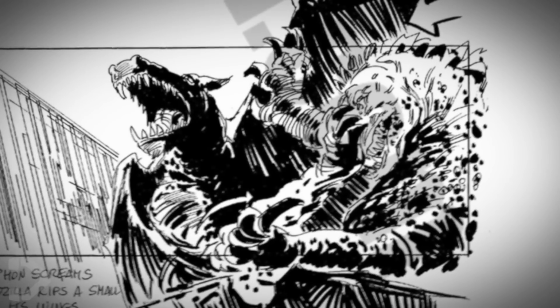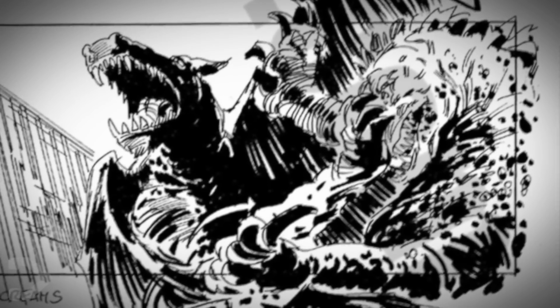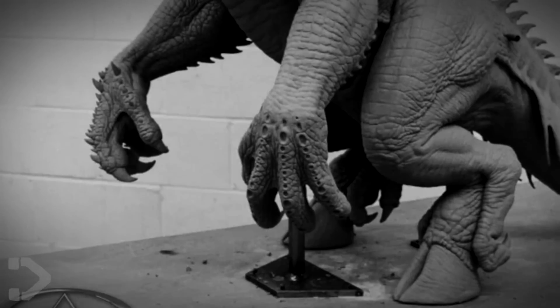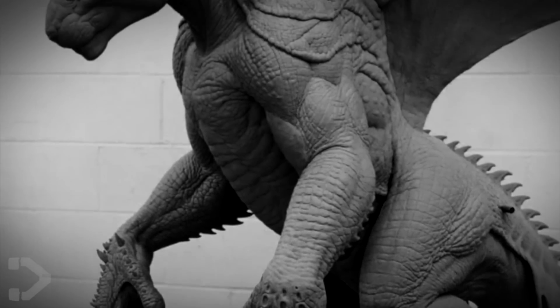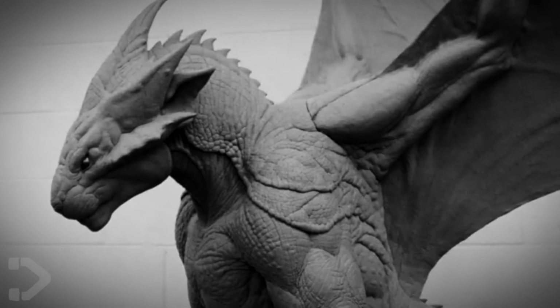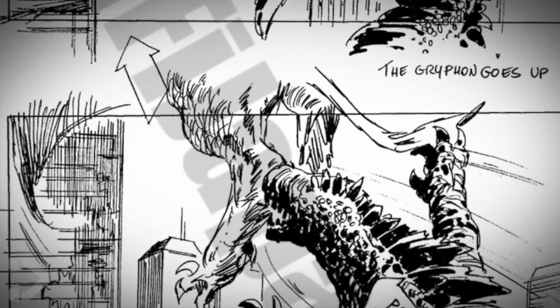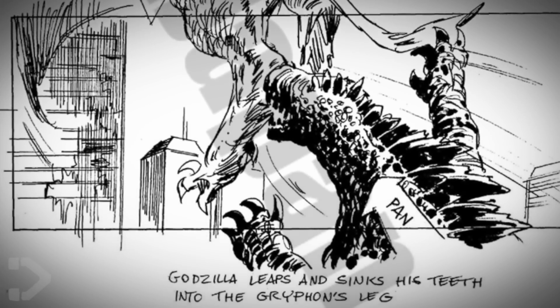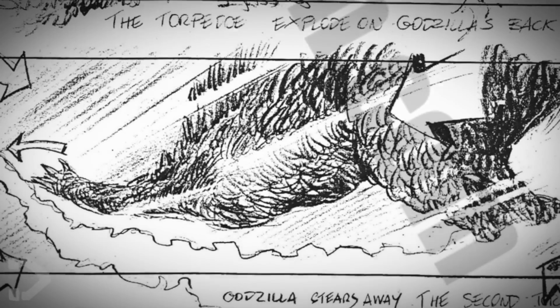In terms of durability, the Griffin can stay alive even when body parts have been completely removed. Once he was decapitated, the body was still acting independently and swiped and slashed at Godzilla in a last-ditch attempt to take him down. In terms of weaknesses, because of its wing size, it found itself at a severe disadvantage when in the water, somewhere Godzilla excels in combat.